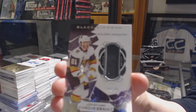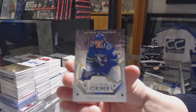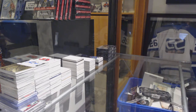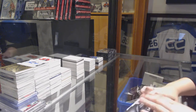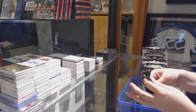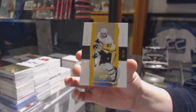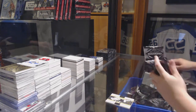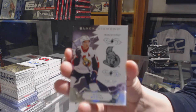Base jersey number /149 for the Vegas Golden Knights, Jonathan Marchesso. And rookie gems of Adam Gaudette, number /399 for the Vancouver Canucks. For the Pittsburgh Penguins, Sidney Crosby. We've got number /249, Mark Stone for the Ottawa Senators.